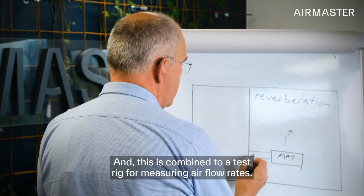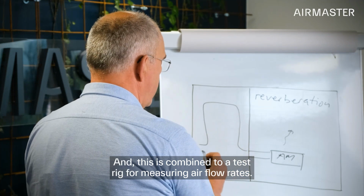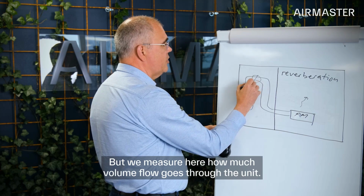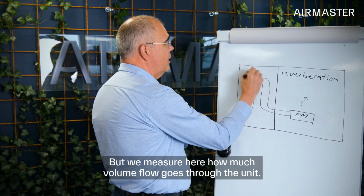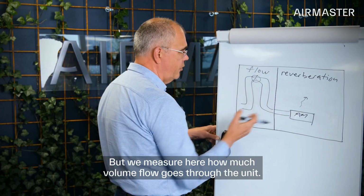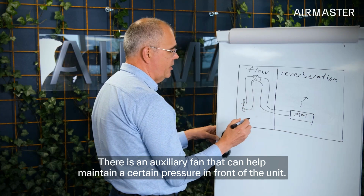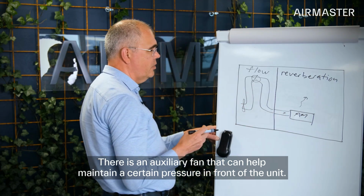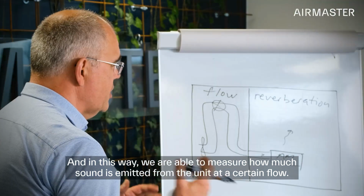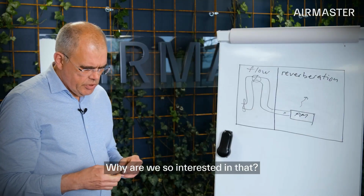And this is combined with a test rig for measuring airflow rates. This is a very simplified drawing, but we measure here somewhere how much volume flow goes through the unit. And there's an auxiliary fan that can help maintain a certain pressure in front of the unit. And in this way, we are able to measure how much sound is emitted from the unit at a certain flow. Why are we so interested in that?